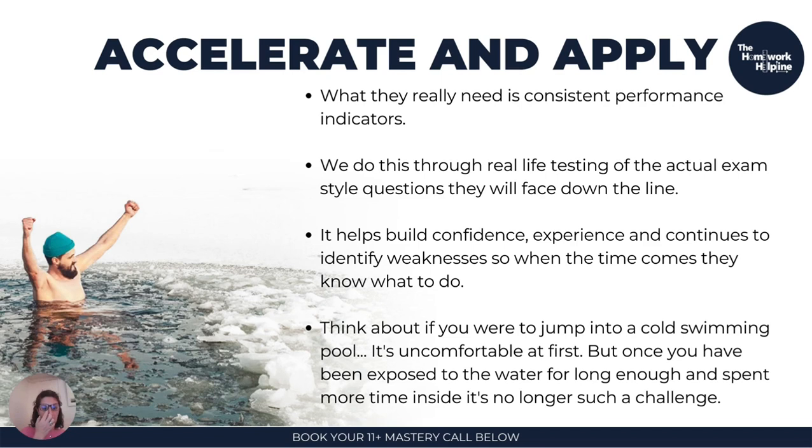Okay, so these are what we call performance indicators. We often come across those in life, but this is real. For the case of 11 plus, we do this with real life testing and applying our concepts and skills to the exam style questions that they'll face further down the line. This helps to build confidence and experience, but as I say, it identifies the weaknesses so that when the time comes, the child knows what they have to do in the exam.